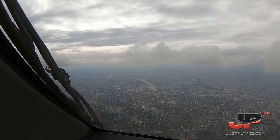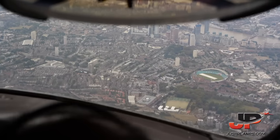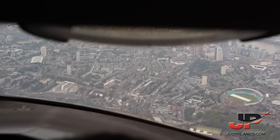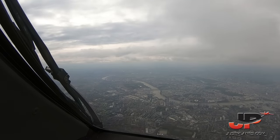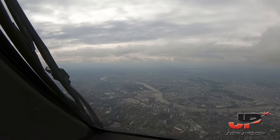Jordanian 36 Charlie, localizer established, 27 right. Jordanian 36 Charlie, descend with the glide path, maintain speed 180 knots. Descend on the glide path, maintain speed 180 knots, Jordanian 36 Charlie. Approach armed. Alright, glide slope armed. 118.705.